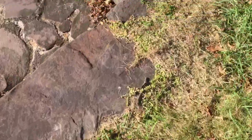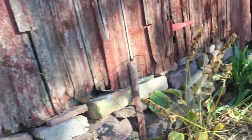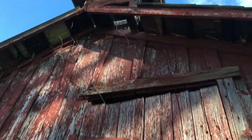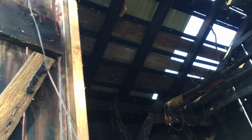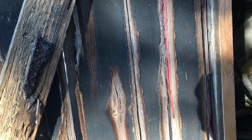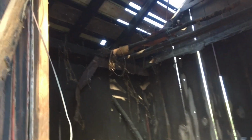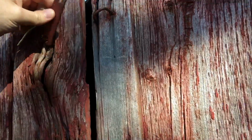So I'll take you around and show you the inside of this building. Like I say, it was an old smokehouse. And like I say, it's under construction right now, but see the metal roof going on, and you can see the black soot remains on the door and on the inside. It's pretty neat. I'm surprised it's survived all these years here on the farm. I think it's been probably pretty many years since anybody used it.